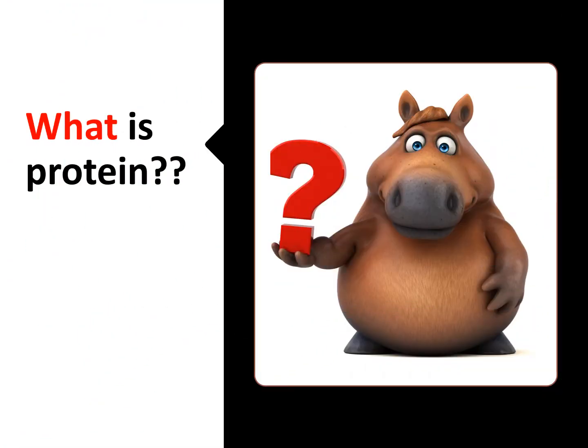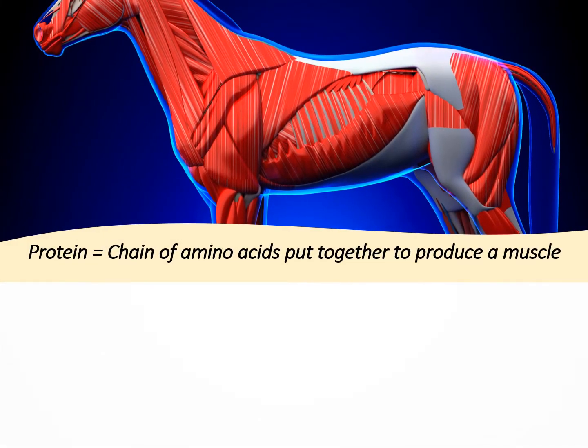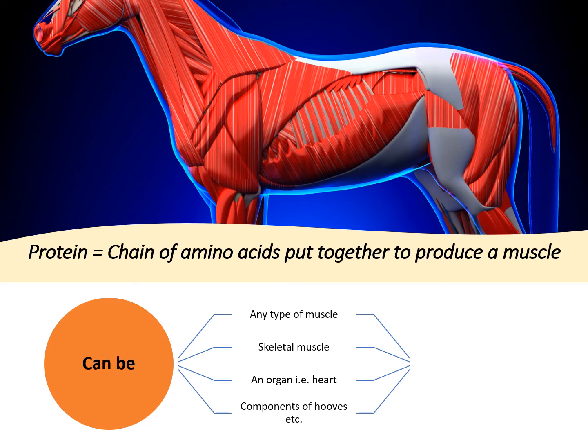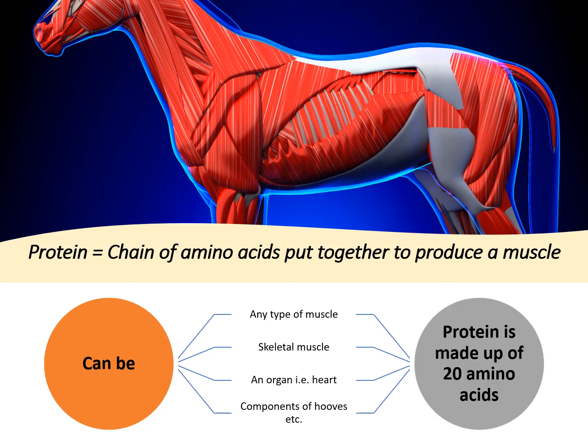What is protein? Very simply, protein is a chain of amino acids put together in variable lengths and combinations to produce a muscle. It can be any type of muscle. It can be skeletal muscle. It can be part of an organ, like a heart, lungs, or liver. It may make up the hooves, for example. There are 20 amino acids involved in the formation of protein in horses.